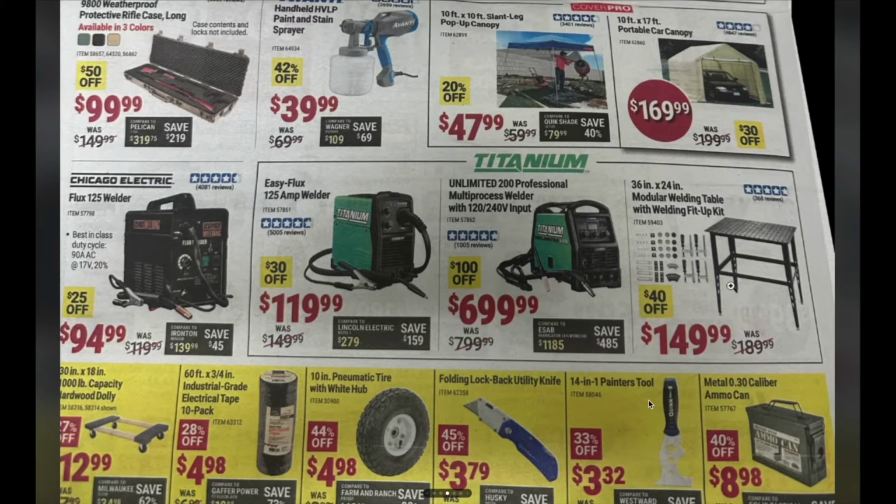14-in-1 painter's tool. I love one of these. Always great to grab one. They have so many uses. Just a good DIY thing to have. And then we have the ammo can here for $9.